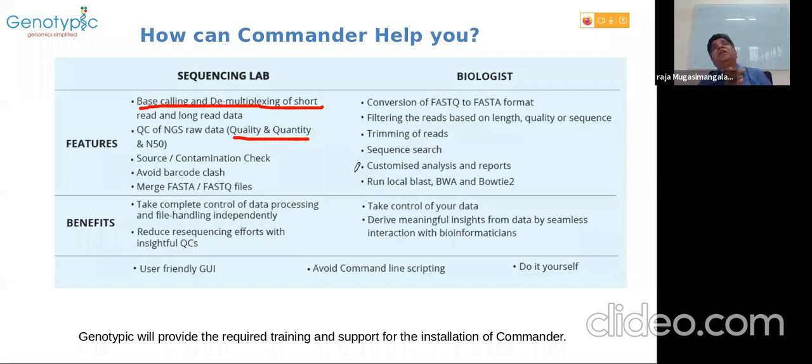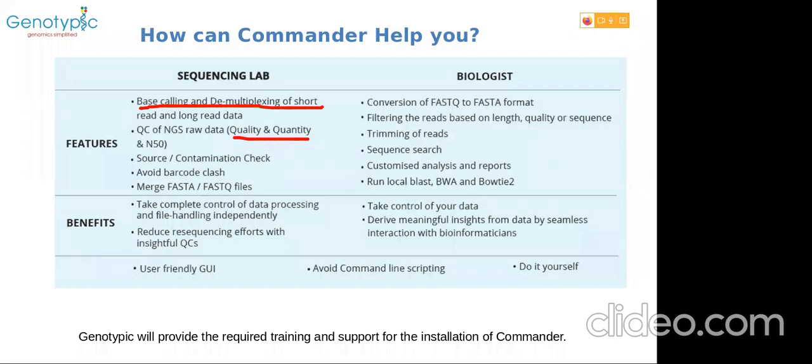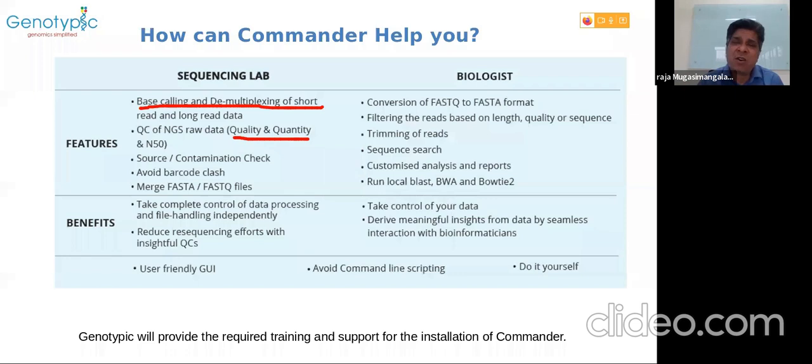So if I need 1,000x coverage, I should have 30 MB of data. How do I find if I have 30 MB of data or not? I will show you. You can also find it yourself. And then is there any contamination? Maybe you sequenced oral metagenome. Maybe there's contamination from human DNA, right? How much is human DNA?